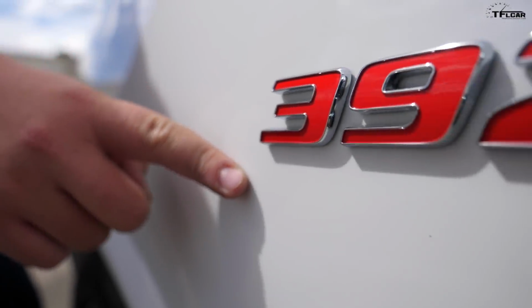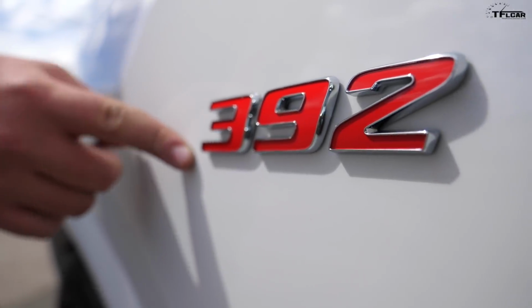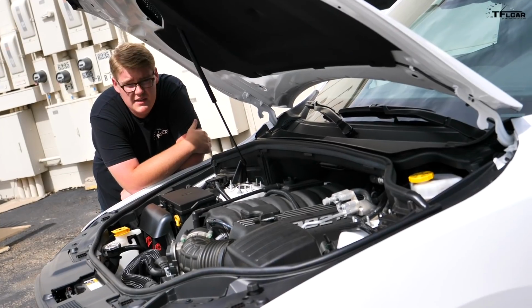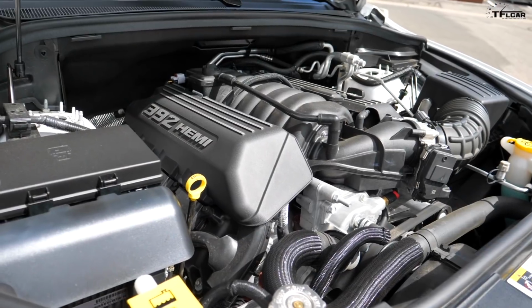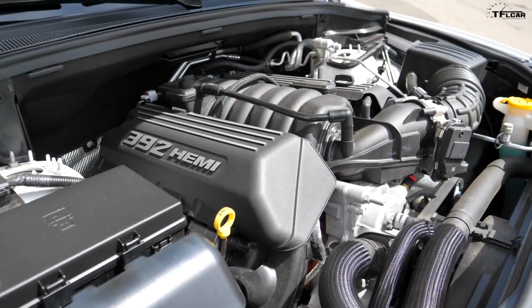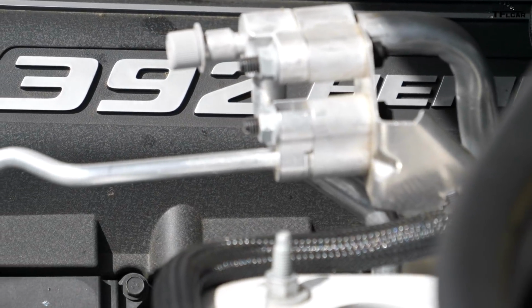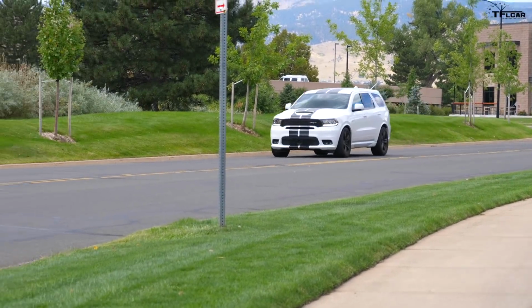If this were not the SRT Durango, you'd be missing this awesome 392 badge, which is of course a reference to the engine because this one, well, let's take a look under the hood. There it is, 392 cubic inches of hemispherical goodness. It's a 6.4 liter V8 that makes 475 horsepower and 470 pound-feet of torque. Now this Dodge Durango SRT sends that power to all 4 wheels through an 8-speed automatic transmission. 475 horsepower going to all 4 wheels makes this Durango a monster, frankly.